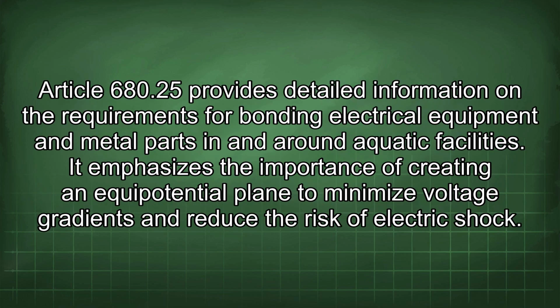Article 680.25 provides detailed information on the requirements for bonding electrical equipment and metal parts in and around aquatic facilities. It emphasizes the importance of creating an equipotential plane to minimize voltage gradients and reduce the risk of electric shock.